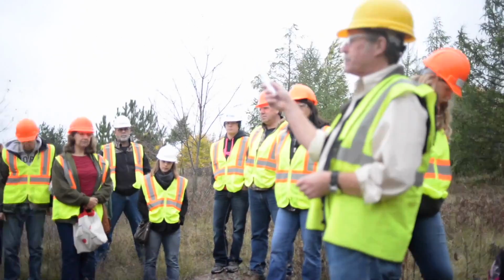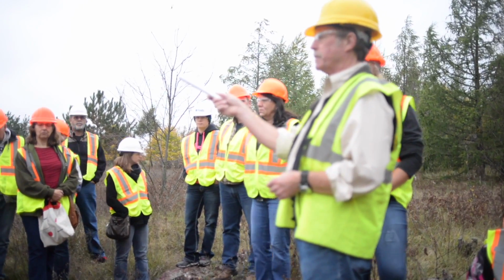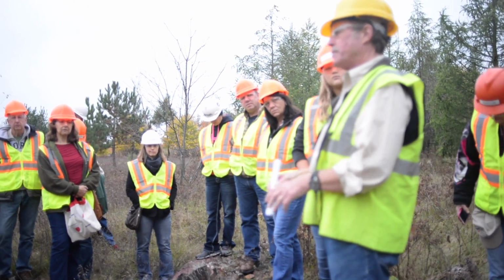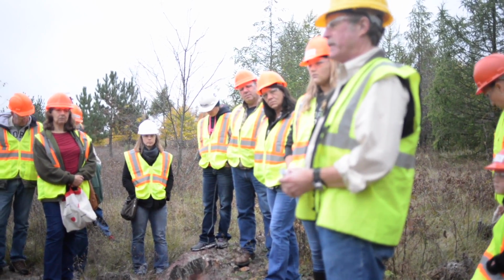No, the new extensions we just found are to the southwest. Quite a bit to the southwest. Potential to expand the deposit at depth, and now we know there's potential to extend it to the southwest.